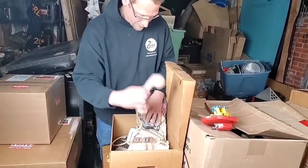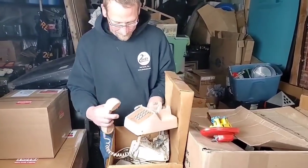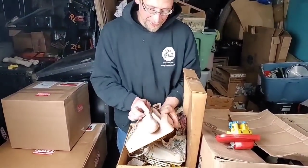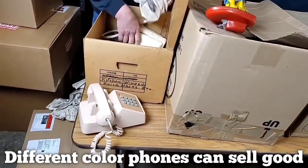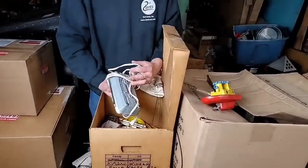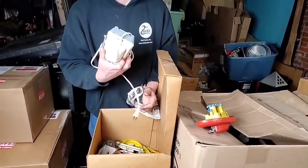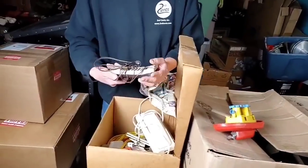Oh. Hello? Old phone. Too bad it's not rotary, you know? But it has a kind of, what's that color? Mauve? What do you call that? I don't know. It's a salmon, man. Salmon, that's it. Look at this. Good old cordless. That one's not as cool as the other one. The other one has a little bit of color. How about this one? Oh, yeah.